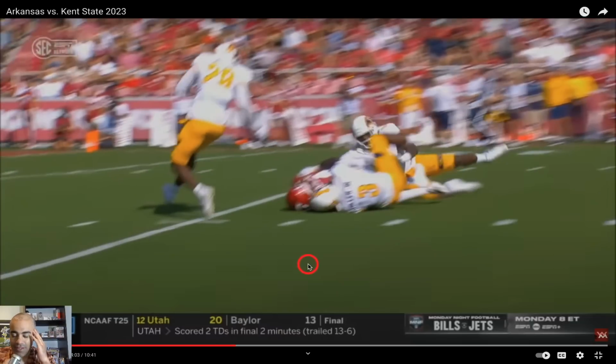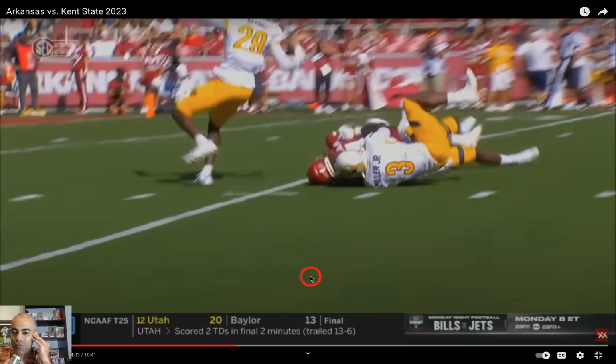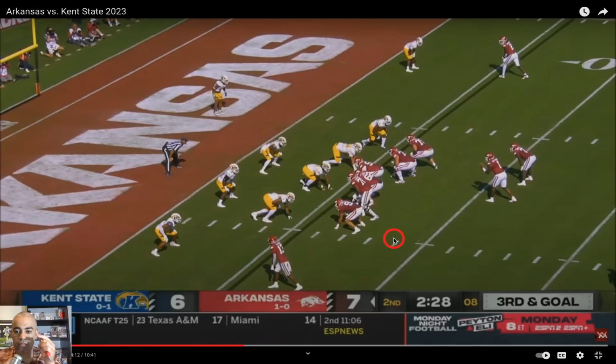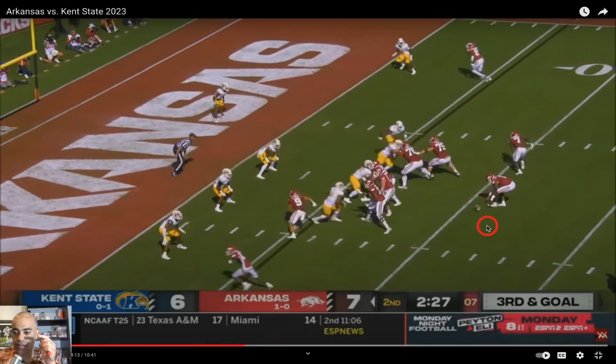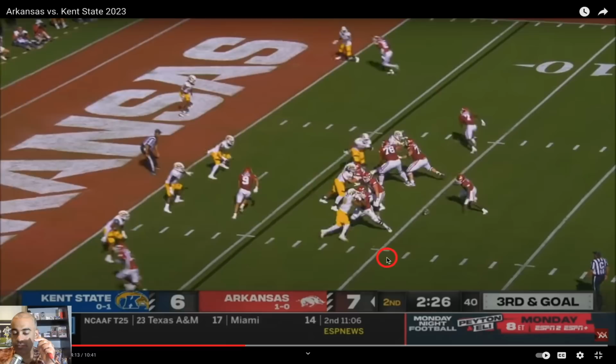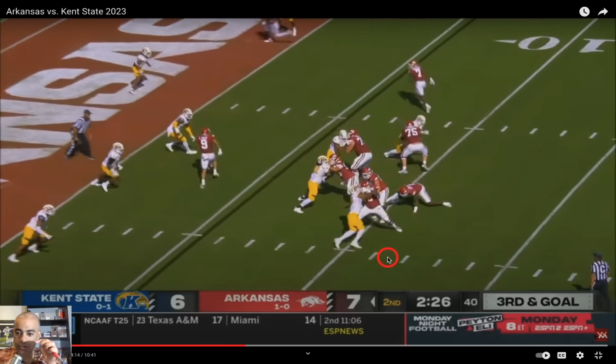You've got to give him the catch. You do. They didn't even review it, though. I was kind of shocked by that. Once again, Arkansas was just sloppy. Low snap. KJ bobbles it. No problem, because he is a freaking Superman.